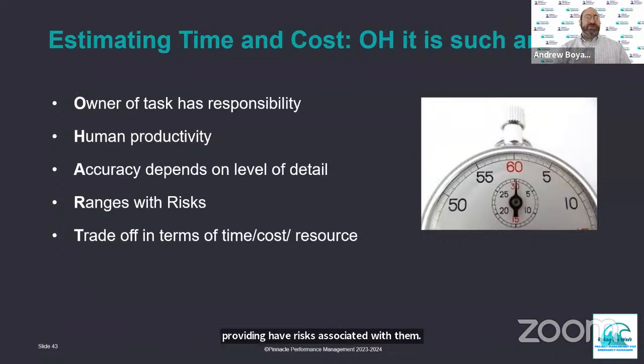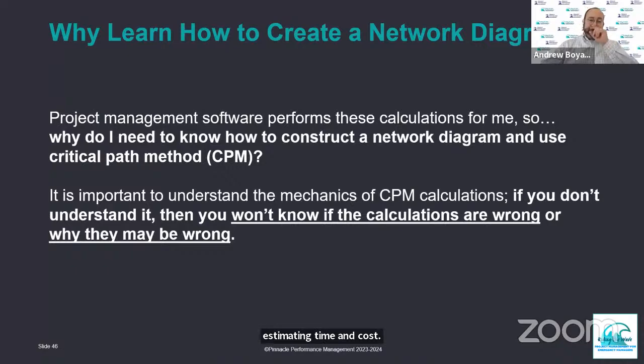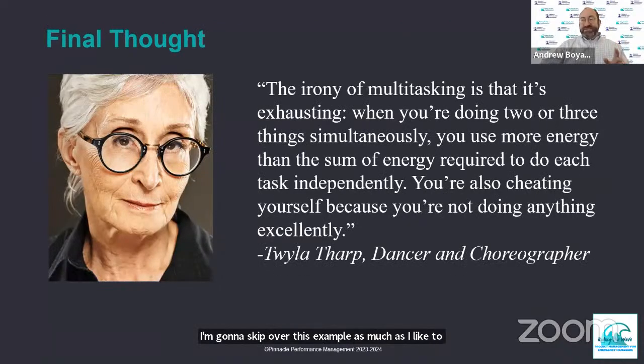And then lastly, there's a trade-off in terms of time, cost, and resource. So for certain tasks, we might want to hire somebody who has greater expertise. They might be more expensive, but we know that they're going to be able to get the job done, versus somebody who's junior, who may require rework, may require more support, and maybe quality issues with the work that they do. That's also maybe true of outsourcing. It may be more expensive to outsource things, but we know it's going to be done at a level that we can depend upon versus doing it in-house. Discussion based upon that, but those are basically the 5 different elements of estimating time and cost that we can apply to both. I'm going to skip over this example as much as I'd like to cover it, but I hope to finally get to that.